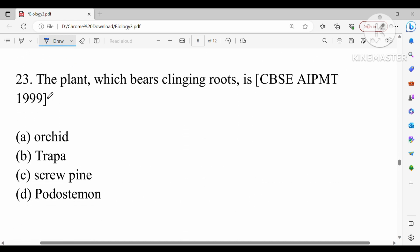Question 23. The plant which bears cleansing roots is: option A, orchid; option B, trapa; option C, screw pine; and option D, podostemon. And the correct option is option A, orchid.